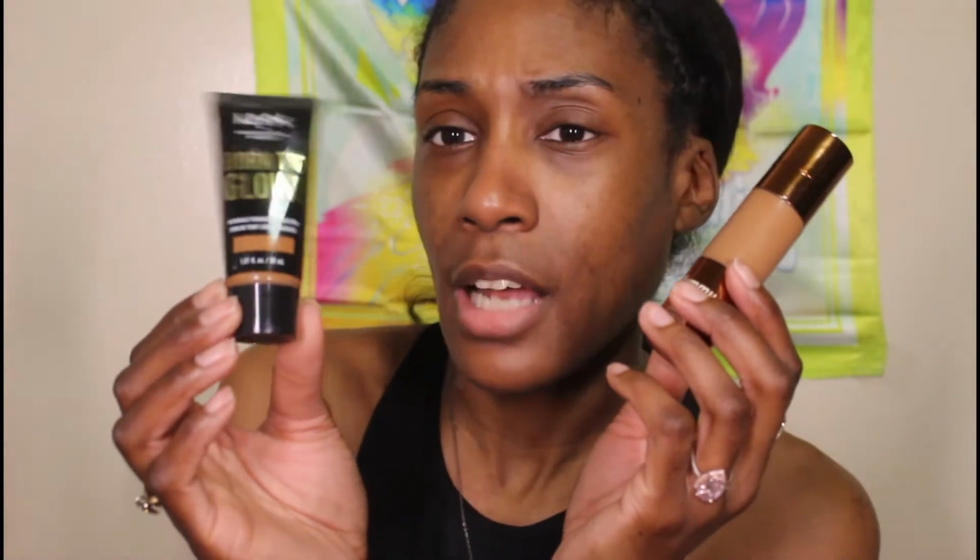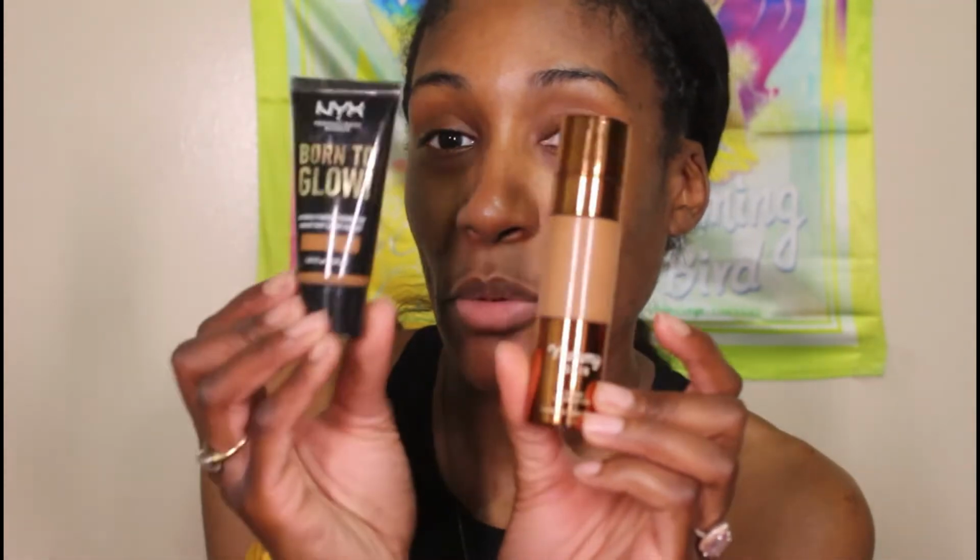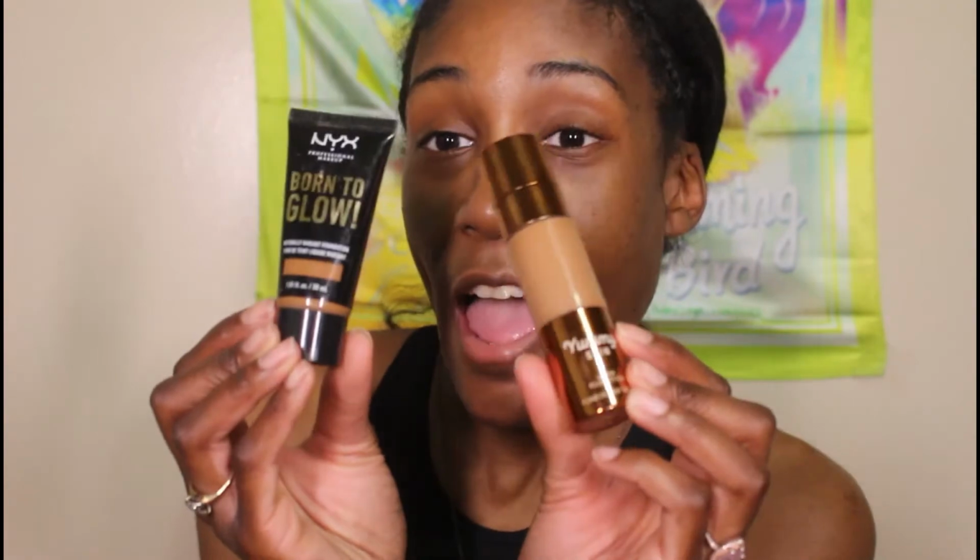This is the Born to Glow from NYX. I wear the shade Sienna in this foundation, as well as the, what's it called? The Can't Stop, Won't Stop. And then I have the Danessa Myricks Yummy Skin Serum Foundation. I wear the shade 18G in it. So I figure we'll put them both to the test and see how well they work out.